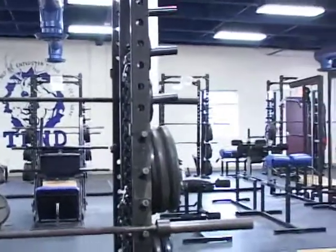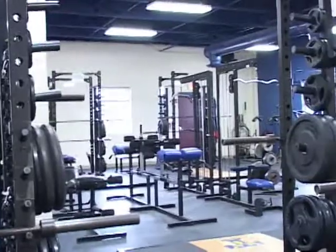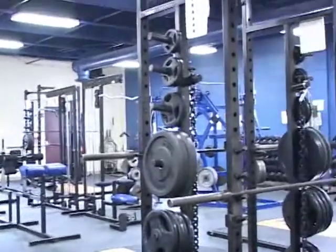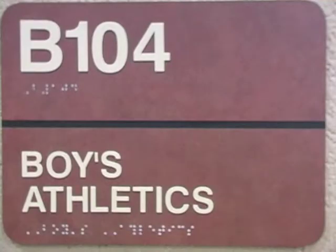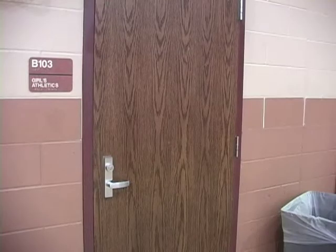We have a beautiful new weight room that goes with all of our athletic facilities, and as you can see, there are plenty of weights and space for both boys and girls at the same time, because it's not just the football boys, but it's every sport, both boys and girls, that uses the weight facility. We have locker rooms that are easily accessible for both boys and girls from all of these athletic facilities.